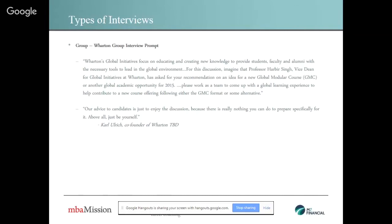They go around this group of 5 to 7 people. You toss your idea out there, and then you collaborate on coming together with some sort of combination of all your ideas in order to come up with the best idea. And again, they're watching to see how you do.